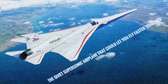The X-59, if you look at it and notice, it's a very long airplane. It's nearly 100 feet long just to carry one person. And so that's what we're doing. We're dragging out, if you will, those volume changes, making them very gradual across the entire body of the airplane.